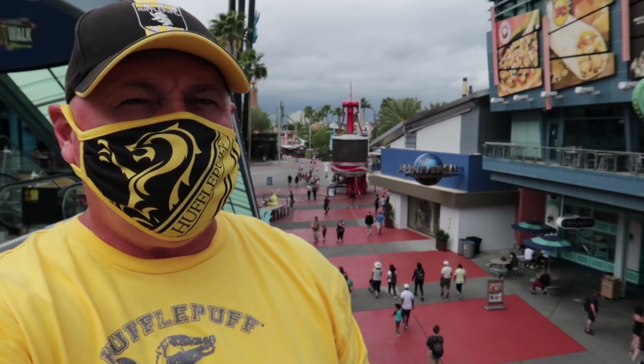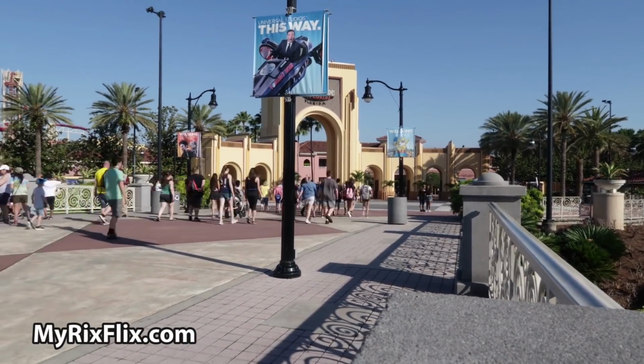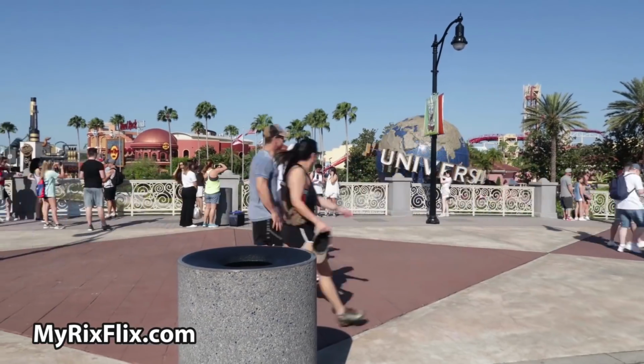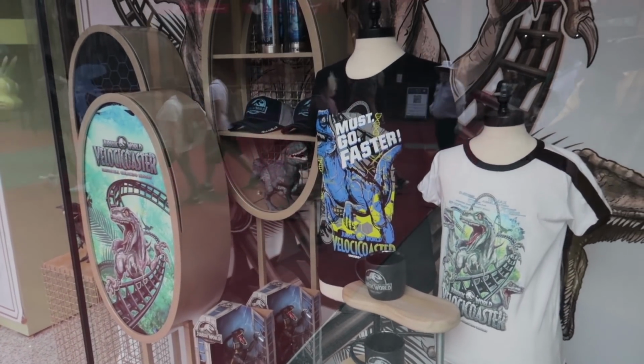The new Universal Studios store is open. Let's go check it out. Before we can even get into the store, we see the window decorations.